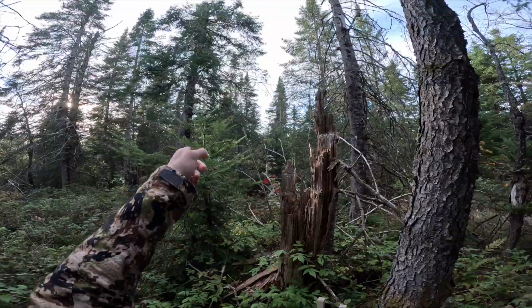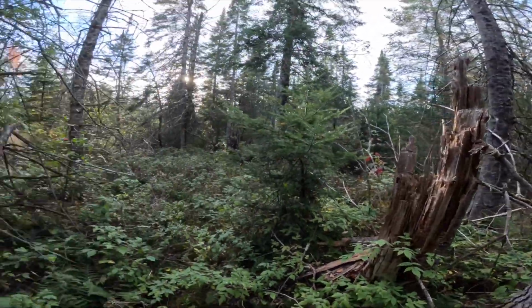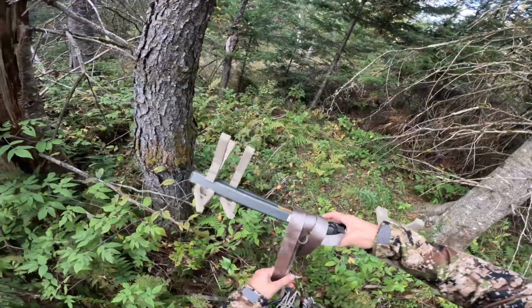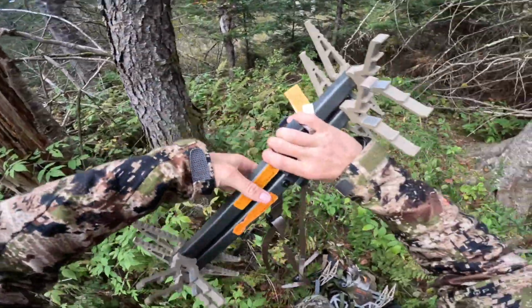In here, a beaver bog, buck rubs, the only living tree in the entire area, so we're gonna give this one a rip, try to get up in this tree some real quick.